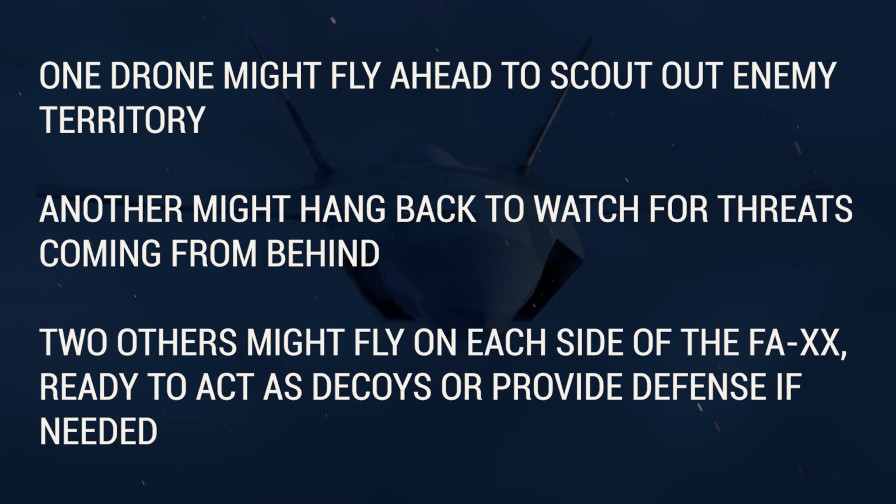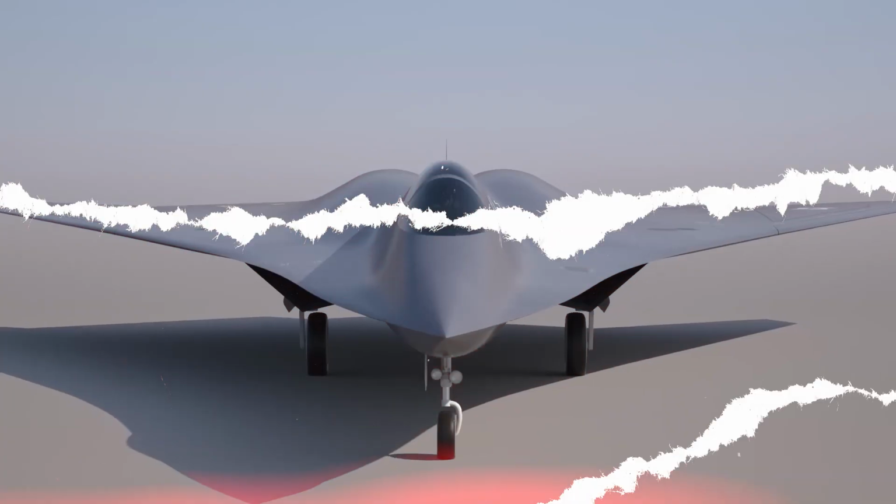One drone might fly ahead to scout out enemy territory. Another might hang back to watch for threats coming from behind. 2 others might fly on each side of the F/A-XX, ready to act as decoys or provide defense if needed. It's like having a small air force controlled by a single pilot.